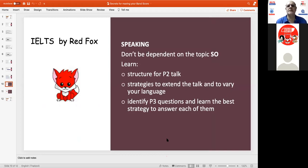Many candidates go into this test thinking that if they get the right topic, they will do well. If they don't get the right topic, they won't do very well. So the key to a really high speaking score is to take away this dependency on the topic. And so what we need to do in order to do that is to learn the correct structure for your part 2 long talk. Also learn some strategies to extend that talk and how to vary the language within it. And for part 3, which is often the most difficult part of the test, is to be able to identify each of the question types. There's only 6 of them, so we need to be able to identify each one and learn the very best strategy for answering each of them.